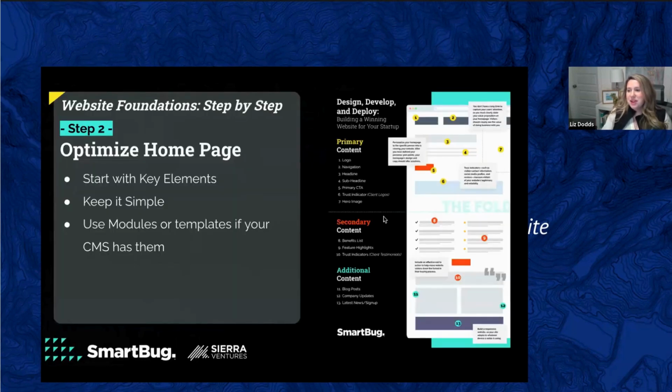So yeah, and then I'm going to talk through the homepage. This is the bare minimum, right? We've got to have a homepage. And so we wanted to dig in a little bit to the key elements of this. And you can see this graphic we have over on the right. It goes through the primary, secondary, and just additional content. And we love to use this exercise with our clients. I'm going to show you an example of a wireframe next, so you can see how this might look a little bit practically.